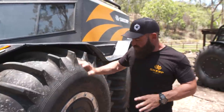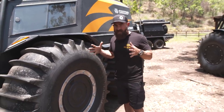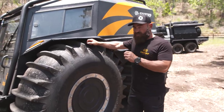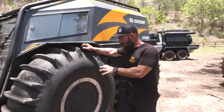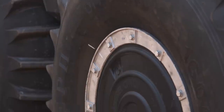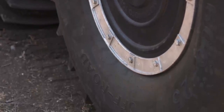Now, inside the tyres, one of the real clever innovations is they've utilised that massive area of the galvanised wheel to house extra diesel. The diesel that can be held by the SHERP is 56 litres in the standard tank, and each one of these wheels will hold another 58 litres of diesel, which is tons, more than enough that you'll need for any trip.